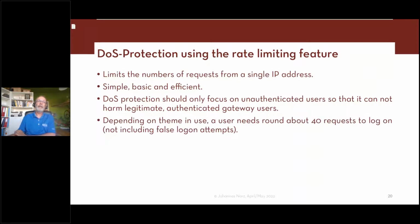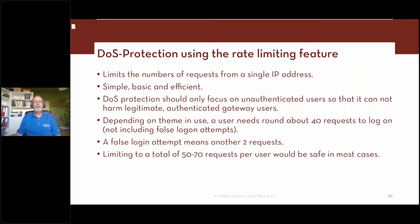The number of requests used to show the gateway depends on the theme you are using. I found out in most cases there are around 40 requests. These 40 requests, of course, don't include failed logon attempts. There are 2 more requests per failed logon. So I usually set the rate limiting somewhere to 50, 70 requests.